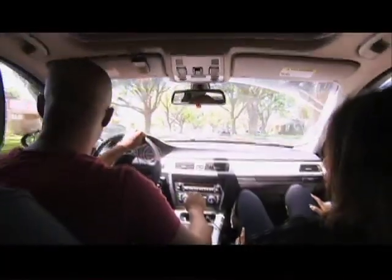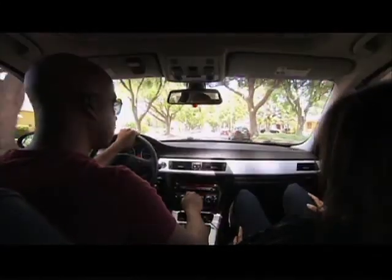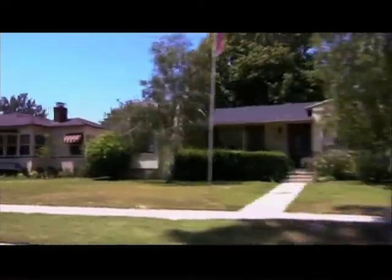Houses are really close together. Like, you could reach out. Very close. You could hold hands between houses and through the windows.